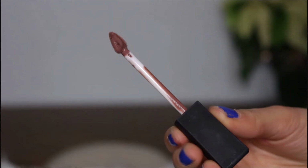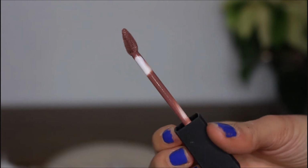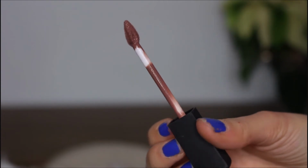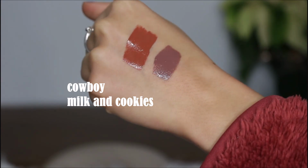And these ones come with 6.3 milliliters, and I think they're around $10 or $11. They have a nice applicator as well. It's an angled doe foot in a diamond teardrop shape, and it has a nice pocket in it to collect product so you don't have to keep dipping back in. I find it really, really easy to use.